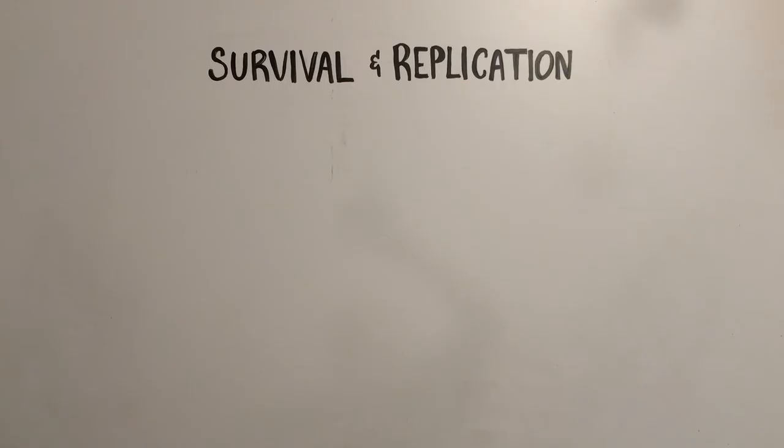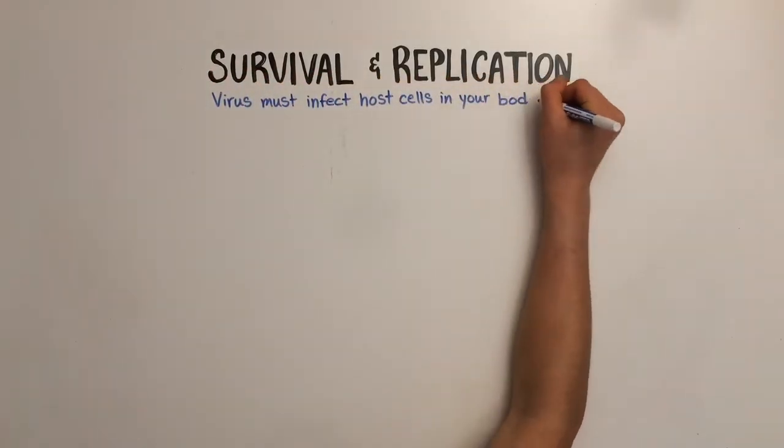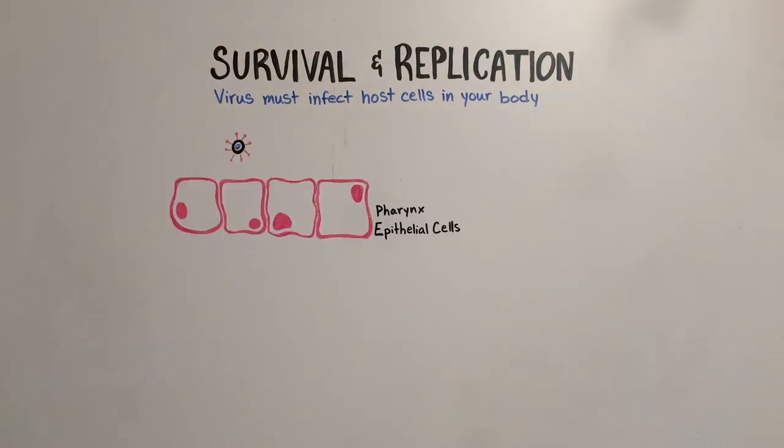So how does this virus survive and replicate in your body? The Epstein-Barr virus infects cells at the back of your throat. These cells are called epithelial cells, and the back of your throat is called your pharynx. Infection of these cells results in a sore throat, known as pharyngitis.